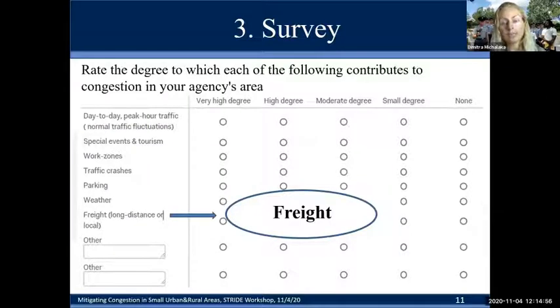Then we moved to freight, asking them more information about freight, if they have long distance freight, local freight, if there are deliveries, if the delivery trucks are blocking the lane when they're trying to drop off material, and then if they're doing anything to mitigate that, staggering the hours, blocking certain roads, saying, okay, trucks cannot access these roads at certain times. And then, of course, we gave them the option to add any other issues that may be pertinent to their area that is not commonly seen.